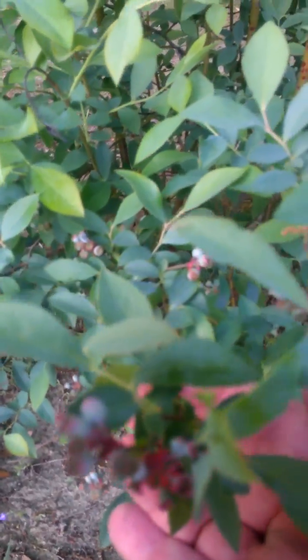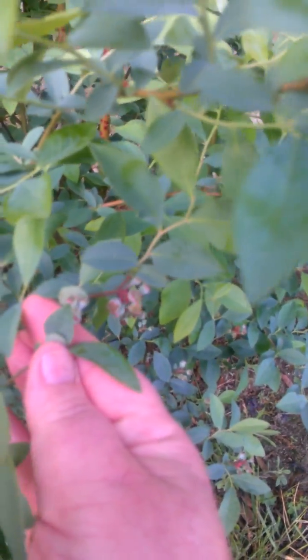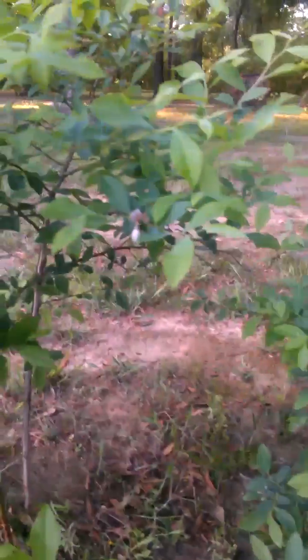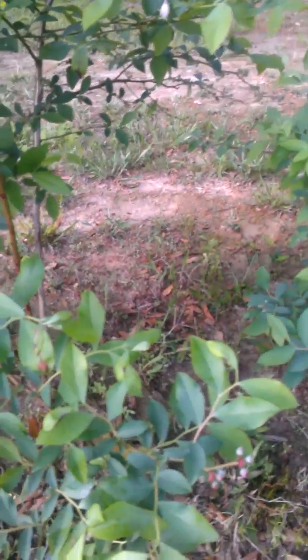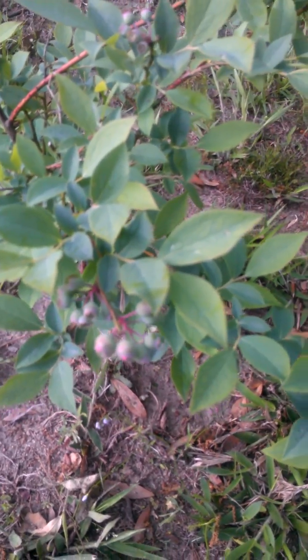are starting to form. The fruit of these blueberries is really pretty. They almost look like little bells. They look like little white bells. I know, can you believe it? Yeah, I can't believe they're here already.